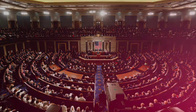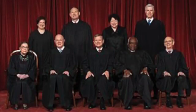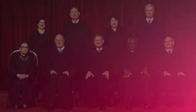Similarly, the judges of the Supreme Court are completely independent in the United States of America. They are nominated by the President, but then they have to be confirmed by the United States Senate. So neither the executive nor the legislature can go and appoint judges on their own. By keeping those three estates of power separate, the Constitution of the United States hopes to avoid tyranny.